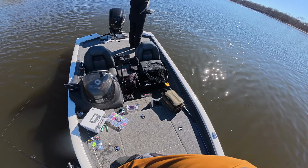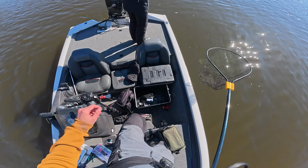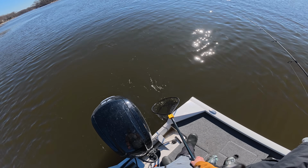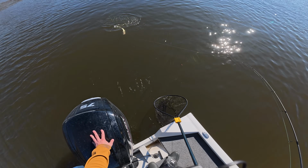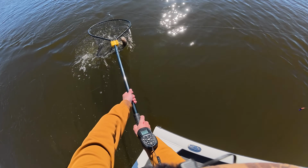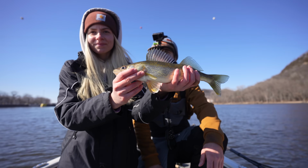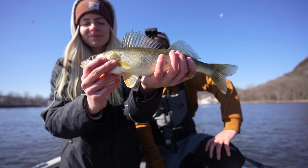You got one? Take them slow, you got it. First ever walleye. You're good, just keep moving them up here. Look at that. That is awesome. Yeah, let out a little line. There you go. Perfect. That is just awesome. I am super glad you got one. You can show them off a little closer. Beautiful fish. I'd say 13, 14 incher.